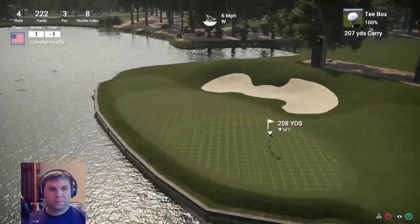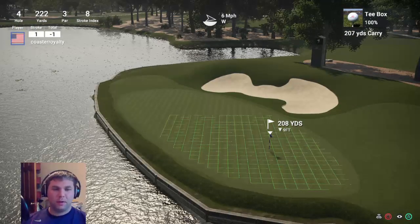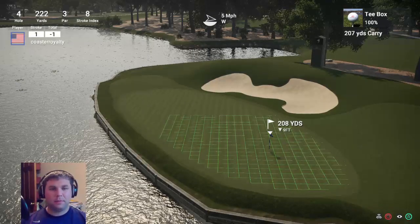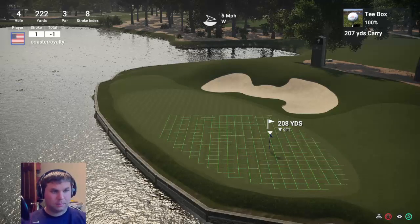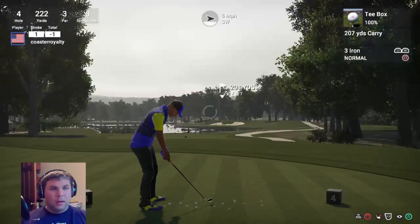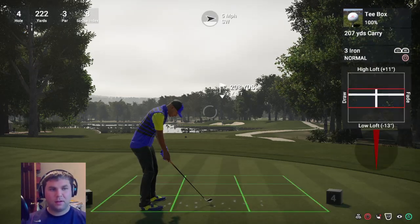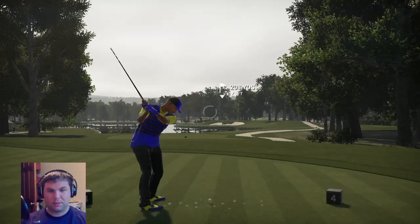All right, so it's 207, downhill 9 feet. So we're going to take off about 3 yards there. We're going to say it's playing about 205 here from the tee. 5-mile-an-hour winds coming from the west. I think I'm going to leave it there and just try and take off some loft and see how this works. Now last time I hit the water, so hopefully this time I don't do that.